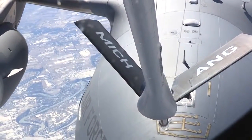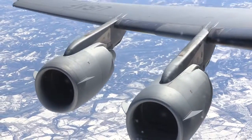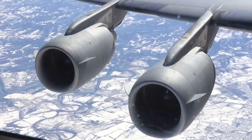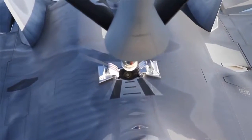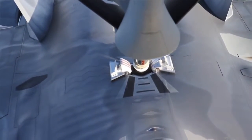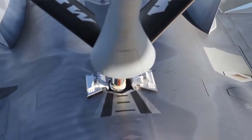A lot of things are going on. There's a lot of radio traffic in your headset. The atmospheric conditions are causing the two airplanes to bounce and move and yaw. And the boom has to be able to anticipate all of those actions and be able to concentrate and focus solely on that receptacle until he gets a complete contact and connection with the receiver aircraft.